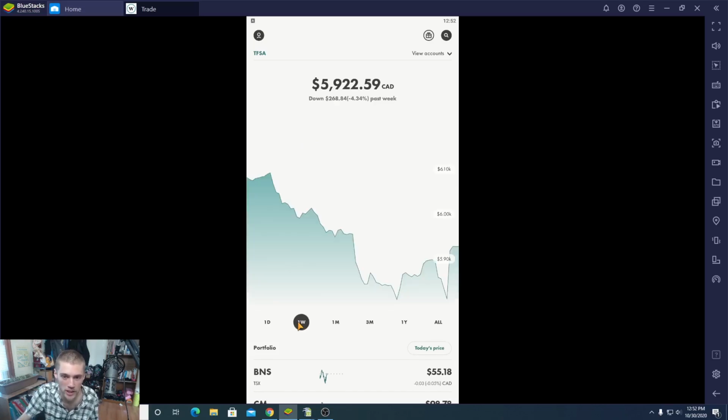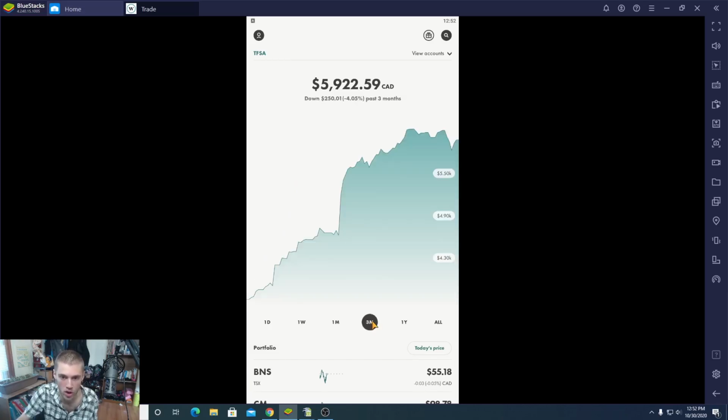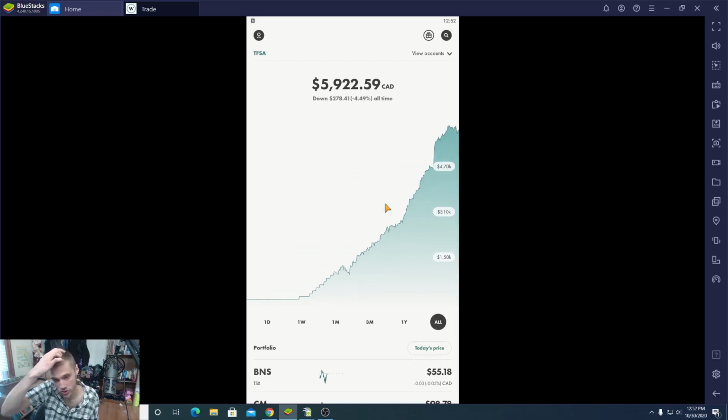Over the past week, we are down -4%. So this is where most of the drop happened, as you guys can see. For most of our Canadian stocks, a lot of them dropped over the past week or so. That's about 4% there, so that's quite a bit. And in the past month, we are down about -2, almost 3%. So once again, kind of down overall. And in the past 3 months, we are down 4%. So looks like the stocks were kind of going up, and then we had a nice little drop overall.